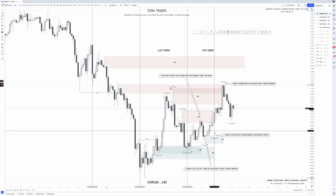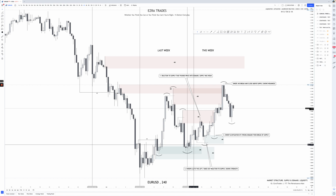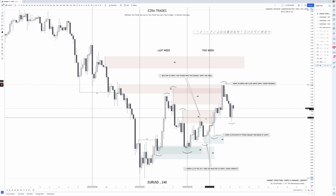Oh, sorry, that's this point. So we're not there yet. This one sweeps to the left and takes out the reaction to supply. So once we get this sweep, what do we have? We do not come back to tap the 4-hour here, but we kind of tap a new POI here on the 4-hour, right? But because we swept, and you can see that this pushed very aggressively to the upside, what did we take out? The initial reaction to supply.